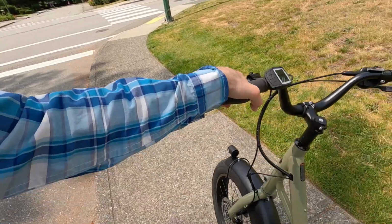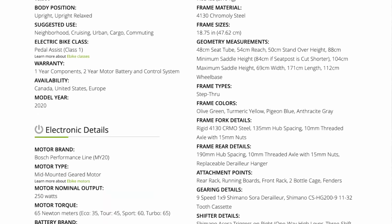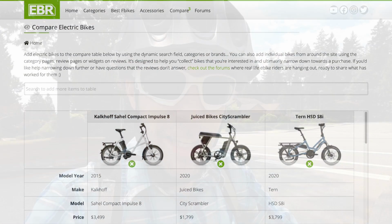I went into extreme detail listing the specs and measuring them by hand back at the site, so you can know what to get if you're going to upgrade some things, or if you have a car rack and you're trying to see if it'll fit. I care about you guys. I also have a comparison tool back there, and you can compare this to some of the other scrambler type bikes if you want. You are paying more for this, but you are getting a really good ride experience and a lot of reliability, in my opinion. So I hope you have fun out there.